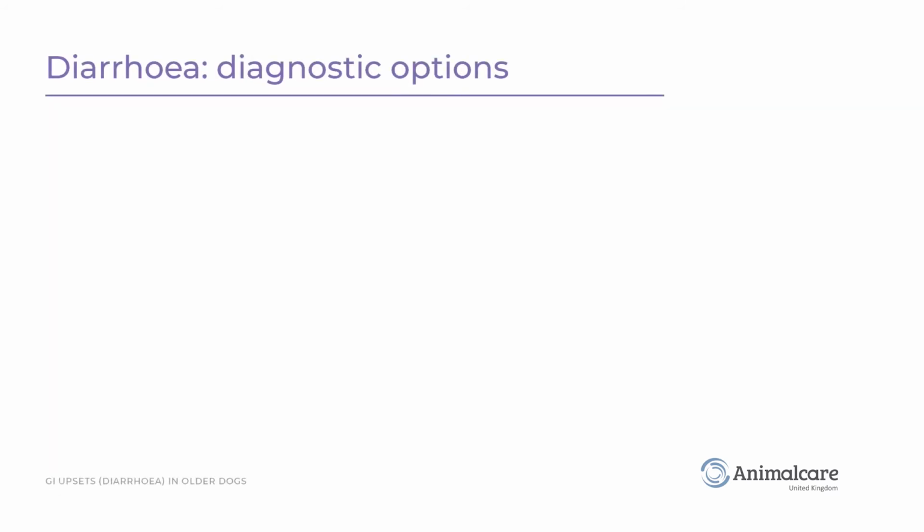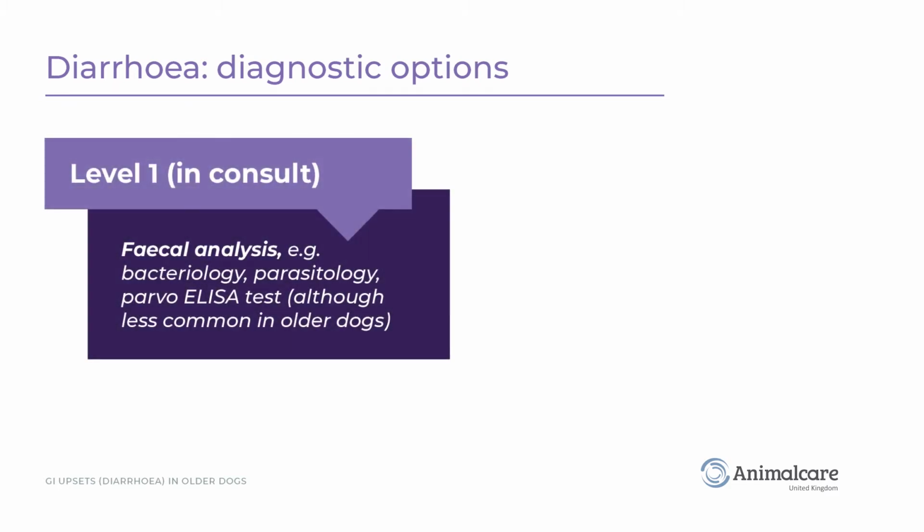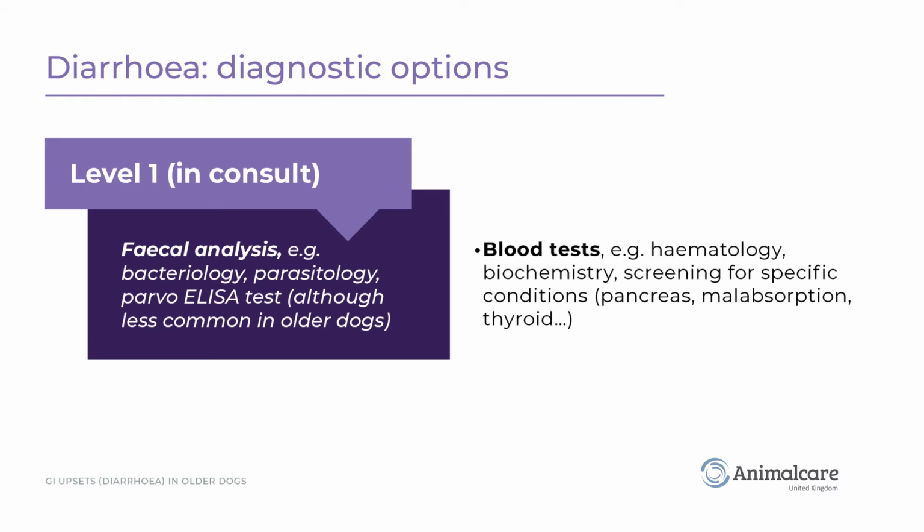There are a whole host of diagnostic routes that you can take to investigate diarrhea, and many will depend on the patient history. But a good place to start is fecal analysis and blood sampling, particularly in chronic cases or dogs that don't have an obvious cause for diarrhea in their history. These tests are relatively non-invasive, often easy to achieve in-house, can be performed on the day, and can give nicely broad clinical information.